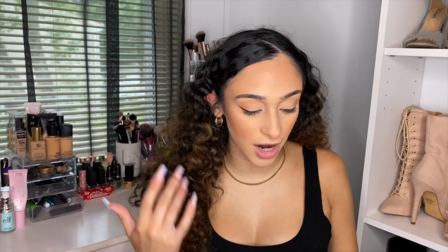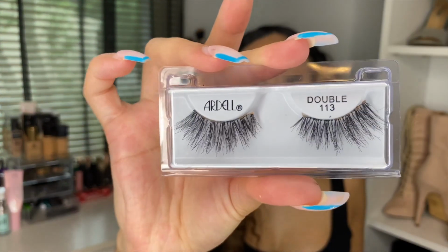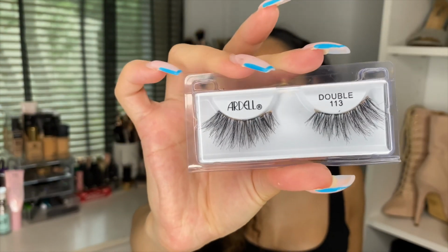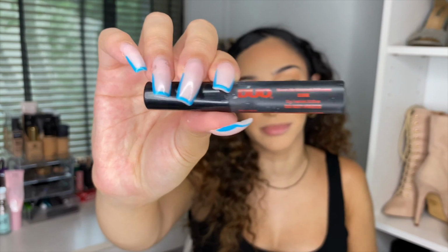Alright, so I have my liner on, but I wanted to show you guys the lashes that I am going with today. And they're the Ardell Double Up 113s. I love these. They're just a nice little simple double up lash. And then I like to apply it with the Duo lash glue. This is just the black one. I usually like the clear one better, but I ran out of that one, so I'm using the black one today.